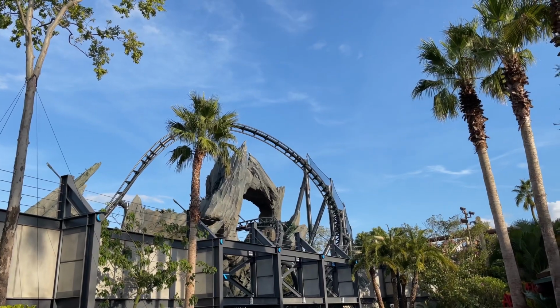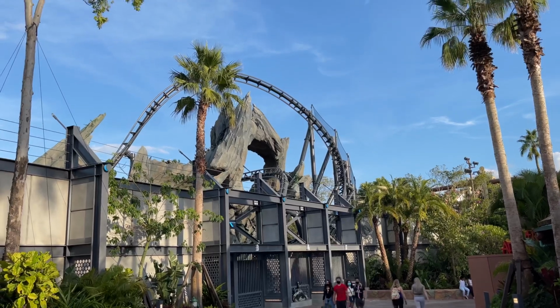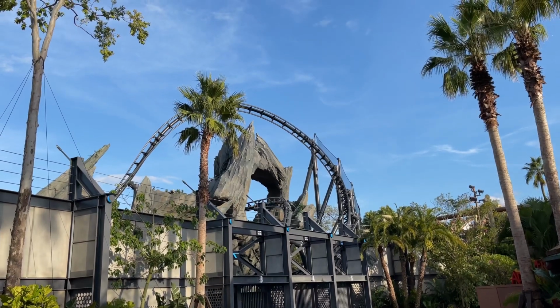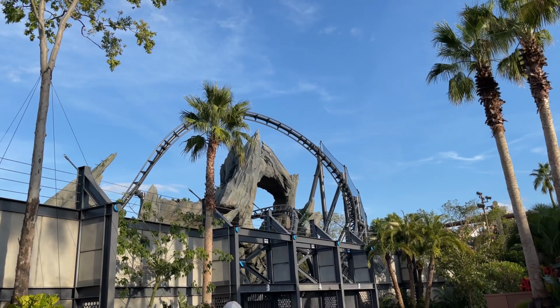But oh man, I cannot wait. I cannot wait to have them take down the panels that are right here at the bottom so we can see deeper into the structure. We'll watch the coaster go by and we'll get really good shots of that. Yeah, this is really close.